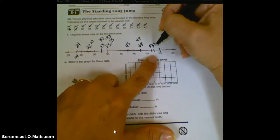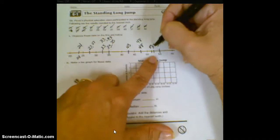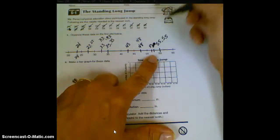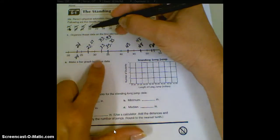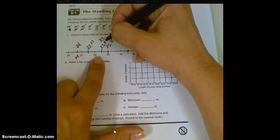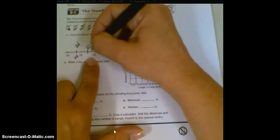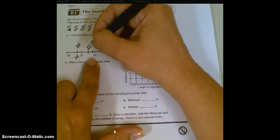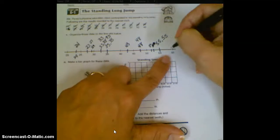I'm starting to wonder, did I mess up on that 53? Because I don't see a 53. I think I did. I think I put it in the wrong spot. Or I think I didn't even have that number. 33, I need that. I have a few of those already. A 29. Going to be pretty close here. 29. And a 59. Close to 60.